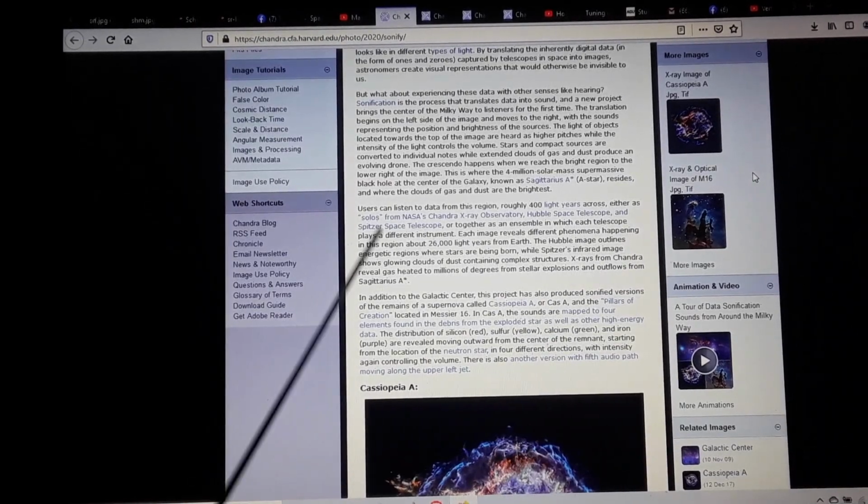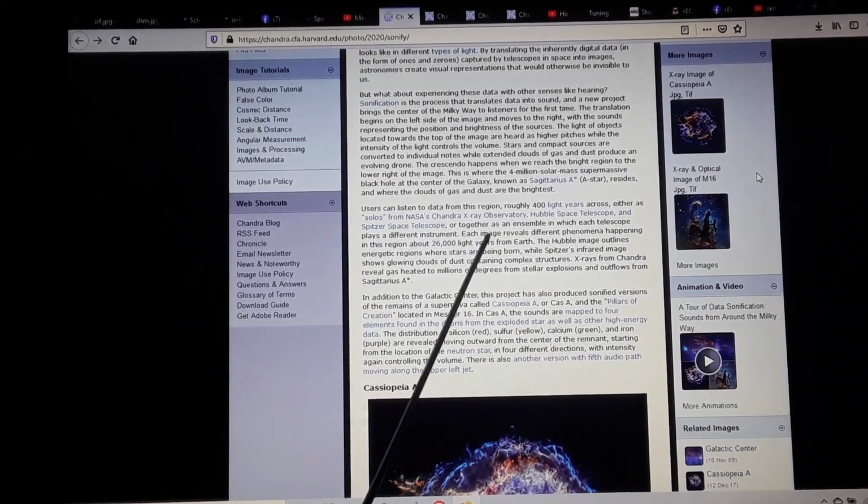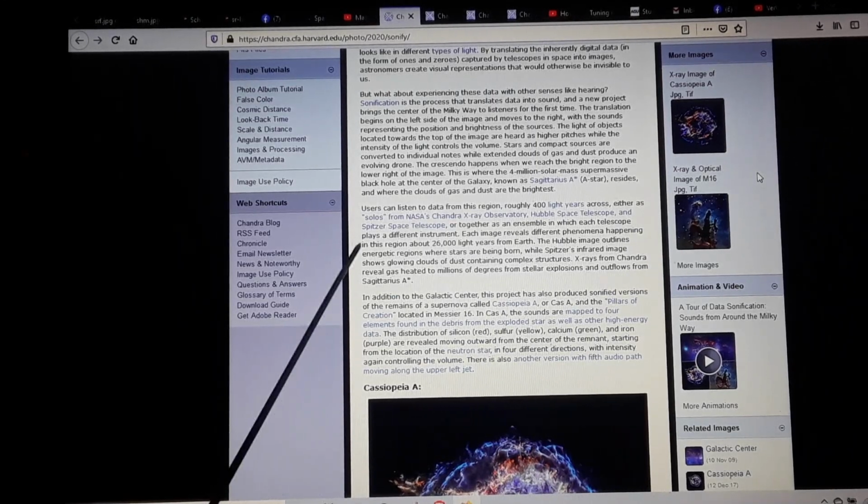So each telescope can play a different instrument like I showed, okay. Each image reveals different phenomena happening in this region about 26,000 light years from Earth. The Hubble image outlines energetic regions where stars are being born, while Spitzer's infrared image shows glowing clouds of dust containing complex structures. X-rays from Chandra reveal gas heated to millions of degrees from stellar explosions and outflows from Sagittarius A.